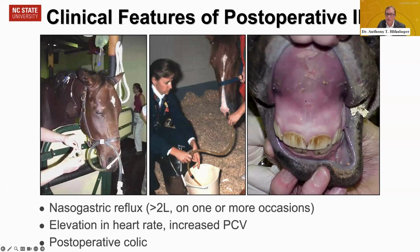This picture on the right is just to show some other evidence that you might see that the horse has endotoxemia. This horse has discolored gums and will have had an elevated capillary refill time. So the symptoms of shock and postoperative ileus sometimes all go together.